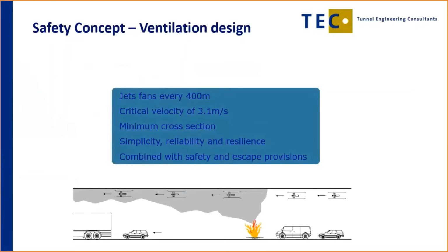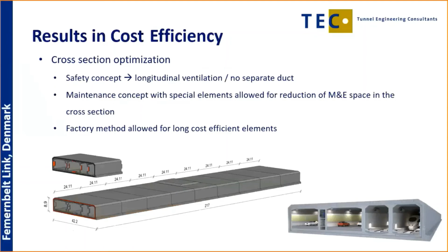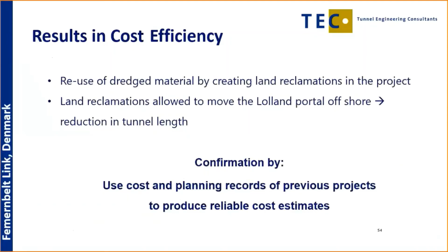Many scenarios have been studied, also for 2 accidents in the tunnel, and that has been assessed as a very low risk. That means that in terms of ventilation, you could do without a ventilation island. You could do without a separate ventilation duct, and you do not need any provisions at the portal, which is another reason why you could very much optimize the cross-section. Moreover, the reuse of dredge material by creating land reclamations was also reducing the length of the tunnel.